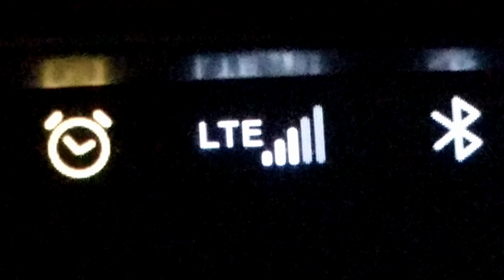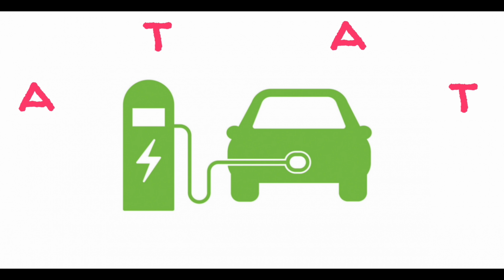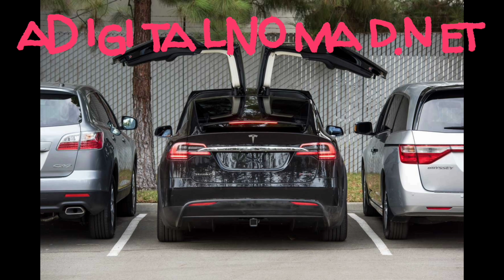Alright, you know what this old yellow clock on the left means, don't you? Yes, it is time for the software update. And I actually got an email. I think Tesla's sending out emails now. I got one saying that there's a new version of software, like 42 point something. We'll find out what it is when I get it. And it's going to do the lane change recommendations. It says that right in there. So let's install it now.